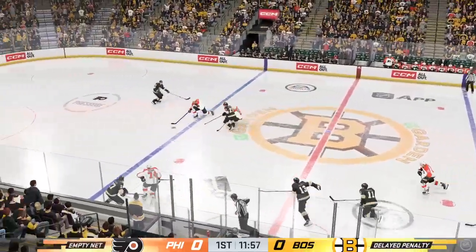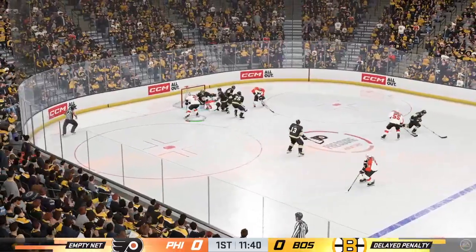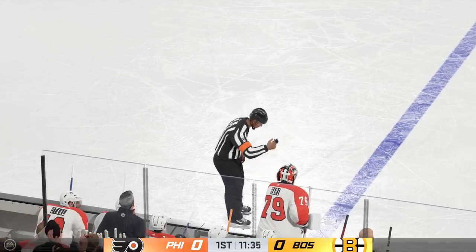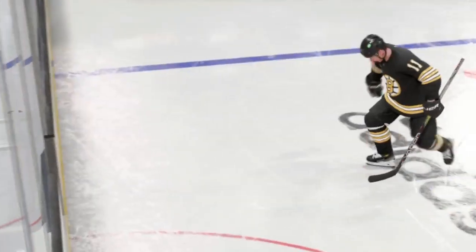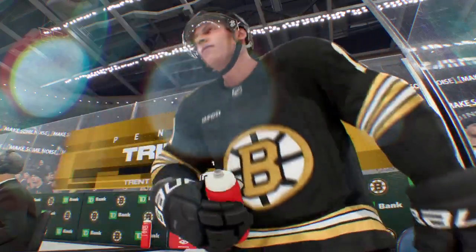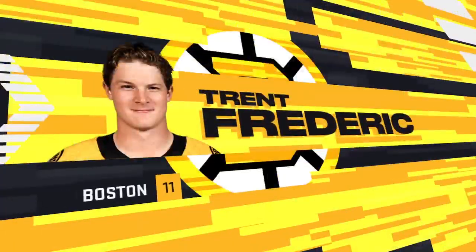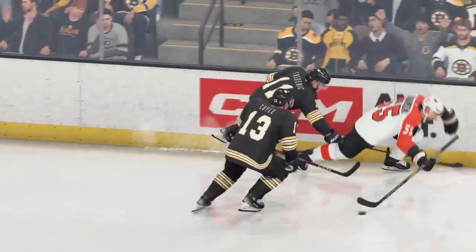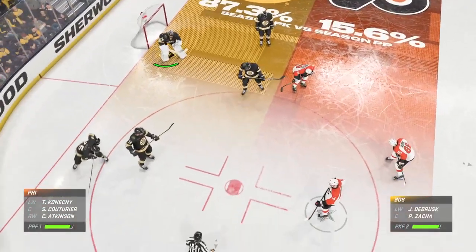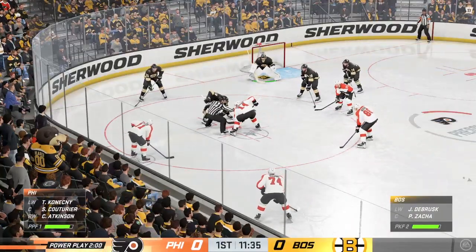And he's taken down, the official's arm signaling for a penalty. And he sprints to the bench to get the extra attacker out on the ice. Here comes the sentence. The Bruins will lose a man, tripping the call. The Flyers get their man advantage unit out there for the first time tonight. First power play of the game and an opportunity to go up by one.